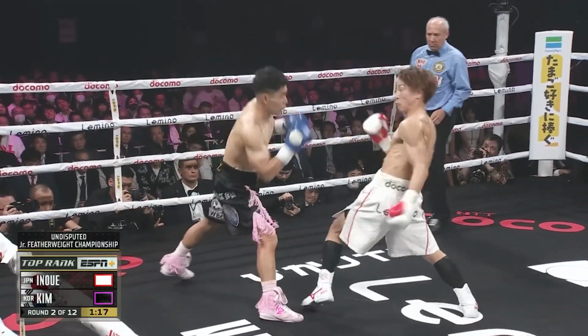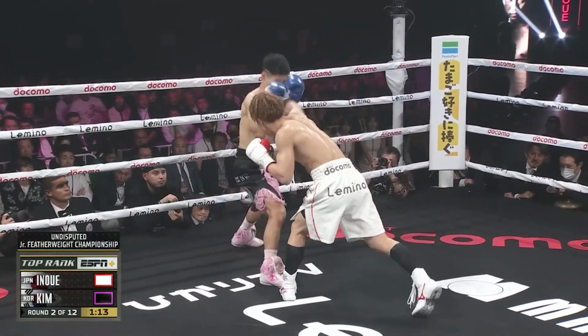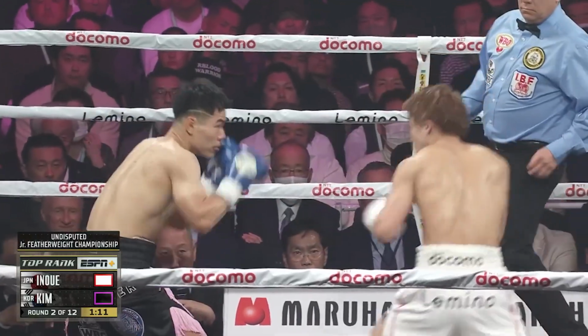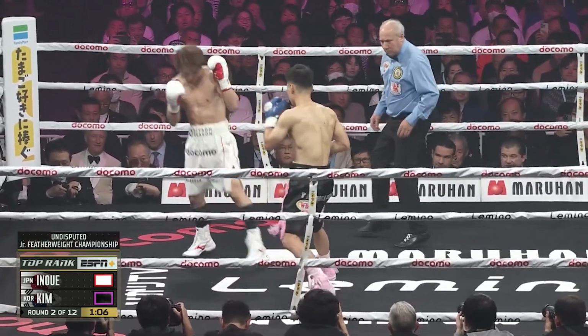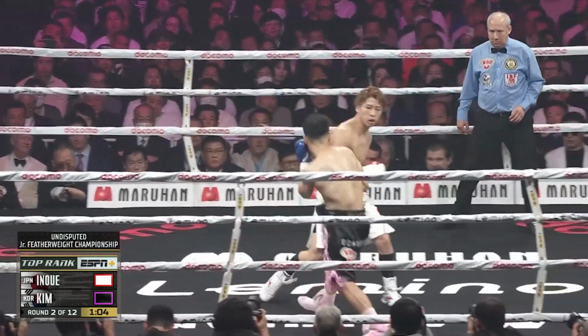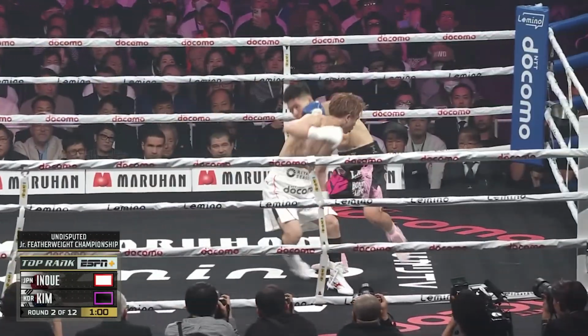This is a life-changing opportunity, and the question here is Kim here for the payday, or is he here to make history and change his life? According to ESPN betting, the minus 500 favorite is Naoya Inoue, plus 1,800 for Ye-Jun Kim coming into this fight.